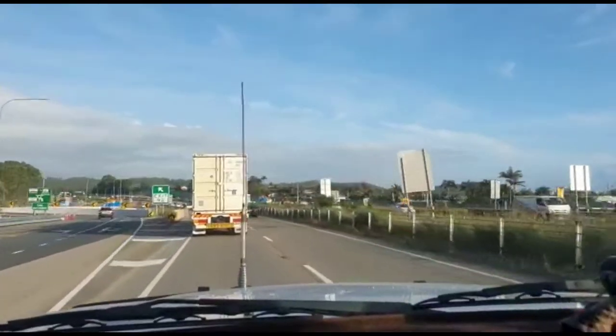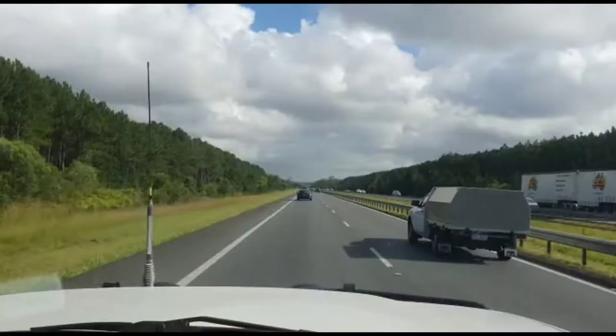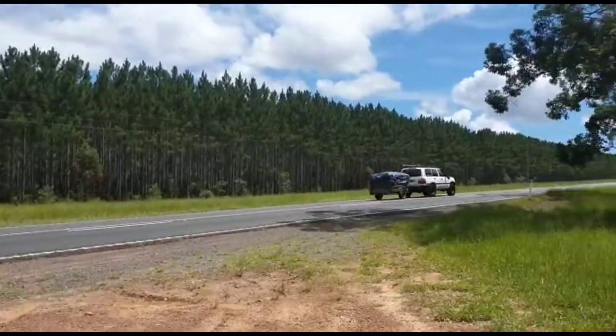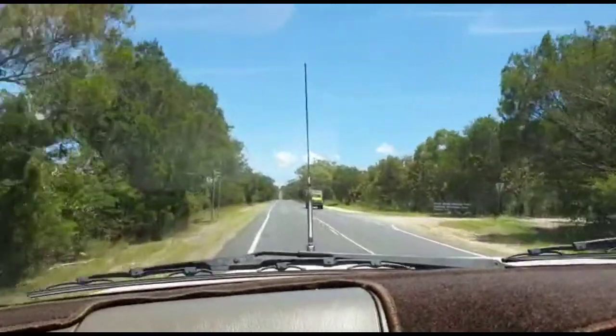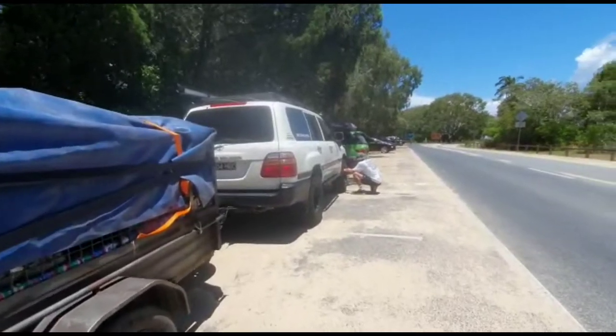Today we are off to Fraser Island. It is our first trip for 2022. Got the kiddies on board. We're going for how many days? 6 days. Can't wait to take you along. Fraser Island 2022.